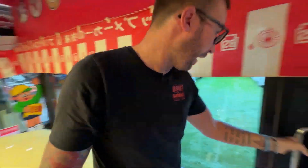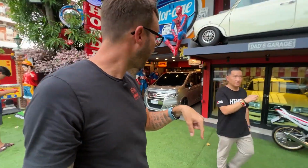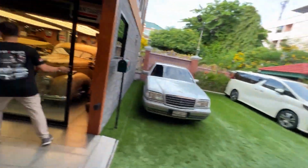And you know, Heng's first car is actually a Volvo. And I'll show you. Heng, is your first car Volvo here? It is? First car, he still owns it, that he had when he was 16.